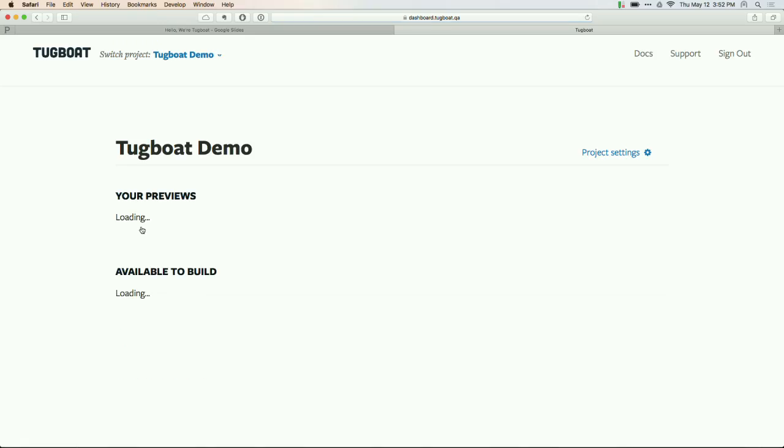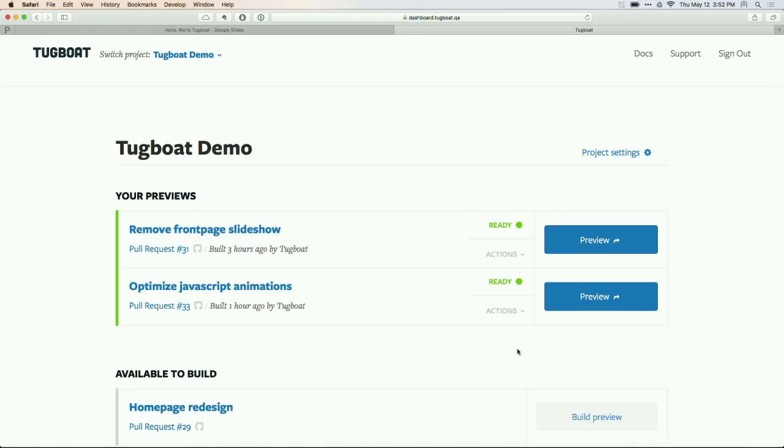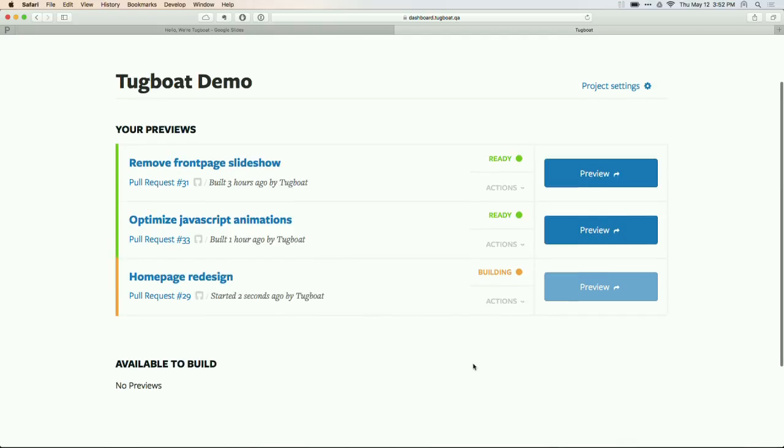And if you click into the Tugboat demo one, this is just a small sample of these. In this case, these are GitHub tickets. It also works with Bitbucket. But these are the pull requests that are available. And by default, what Tugboat does is when there's a pull request, it goes and does a build for you. So why don't we kick off a build here for the home page redesign. So we'll let that process build.